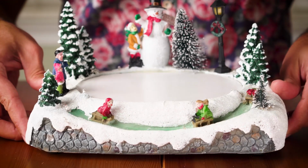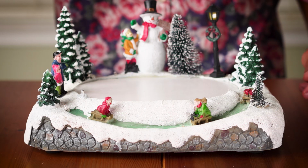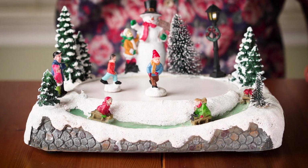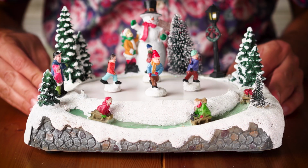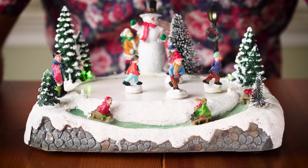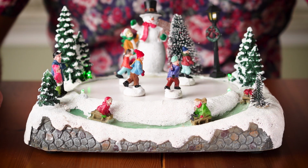And then the very last thing that I have is this really cool ice skate park. And there are these four little ice skaters that stick to it. They are magnets, and they stick to it. And when you turn it on, they skate around the ice skate rink, and I think that is super duper adorable, and I love it.